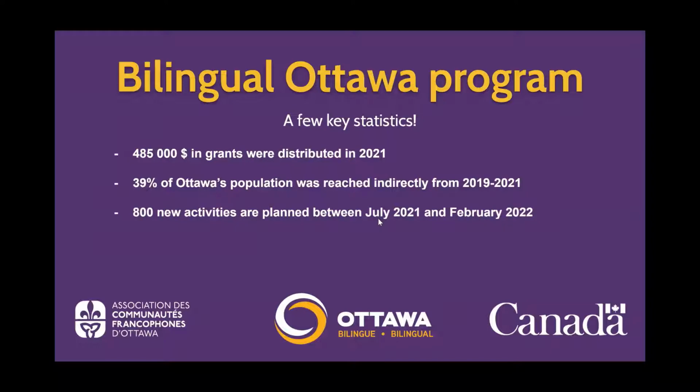Now we're in our third round right now. Between July 2021 and February 2022, we have 800 new activities going on. That's a huge amount of new things going on in the community. So keep an eye open for this Bilingual Ottawa logo on some posters, because it's been everywhere recently. Feel free to participate in those. Also, we managed to help create 413 new partnerships in the last year. We're really happy with those numbers, and we're going to keep looking at improving that impact.